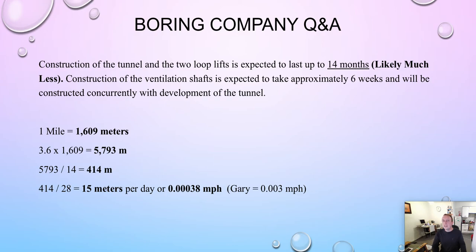However, Gary the Snail can achieve 0.003 miles per hour. So if they were to improve that tenfold, so if they could do 150 metres per day, that would be faster than Gary the Snail. But I don't think in this early stage that's possible. They might be able to double that. They might be able to do 0.0008 miles per hour, for example.